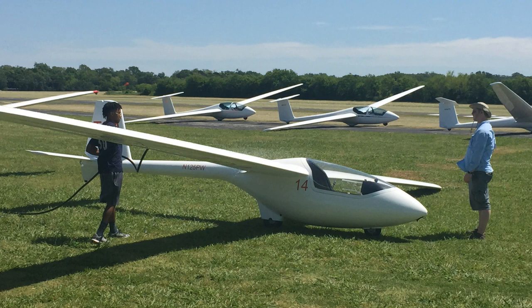So this will be the landing sequence, and you'll also get information in real time displayed on the screen. So let's watch the action.